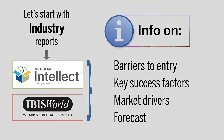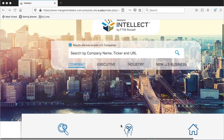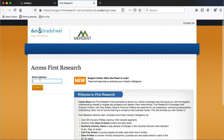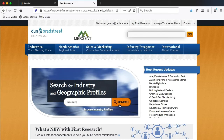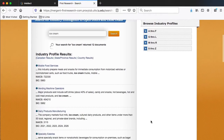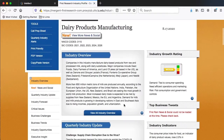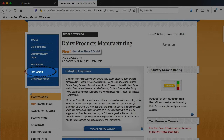for those market forces. We can start at Merchant Intellect, where you'll want to scroll down to the first research box. After you select that, you'll need to enter your IU email address. Then you can search for reports by keyword or industry code. If we search ice cream, we see a few reports that might be useful, like specialty eateries and dairy products manufacturing. Information is grouped in the tabs on the left, and you can download the report as a PDF here.